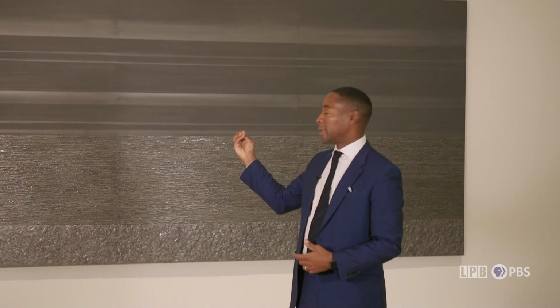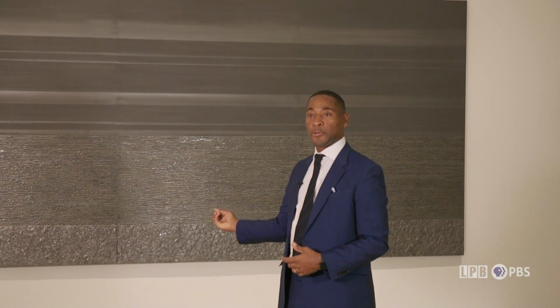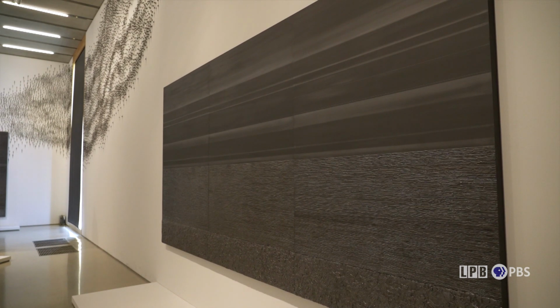texture that almost looks like it could be waters, perhaps a seascape. And then you go a little bit further and it gets thicker and it feels like the earth. So maybe we've gone from the sky down through the ocean and into the ground below. Maybe. At the end of the day, this is a really beautiful painting. It's one of my favorites in the exhibition, and I'm glad we got to talk about it a little bit.